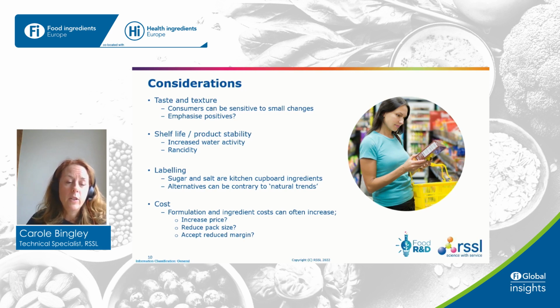And also, as I've just mentioned on shelf life, you may need to add other ingredients, so things like preservatives or antioxidants to help maintain shelf life. And again, this can go against the overall objective for the product of maybe keeping a short ingredient line with recognizable ingredients. And then cost can also be an issue here.